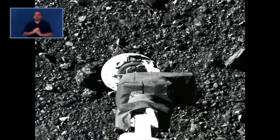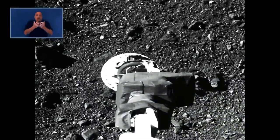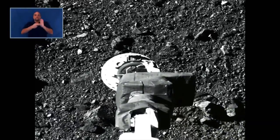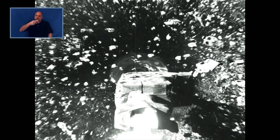And this is a great sign. It looks like we picked up a lot of material, and that means that some of it likely made it into that sampling mechanism. So we are really happy to see this result, and the movie from SamCam is quite promising. That is amazing. And it's so astonishing that your team was actually able to put it together so quickly. For our viewers at home, these guys have been up all night.